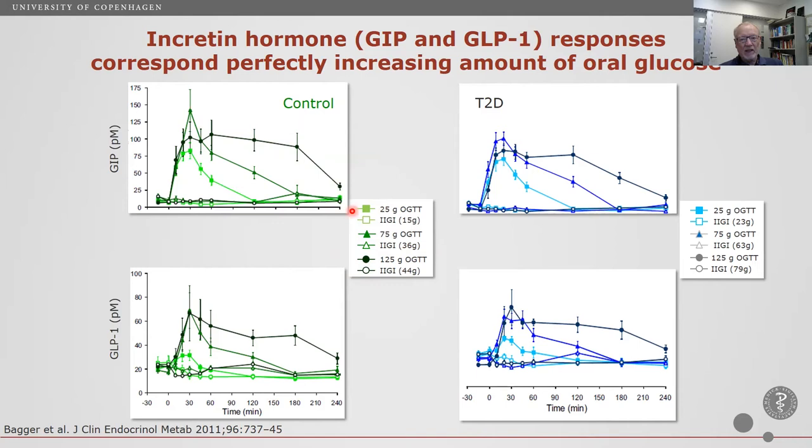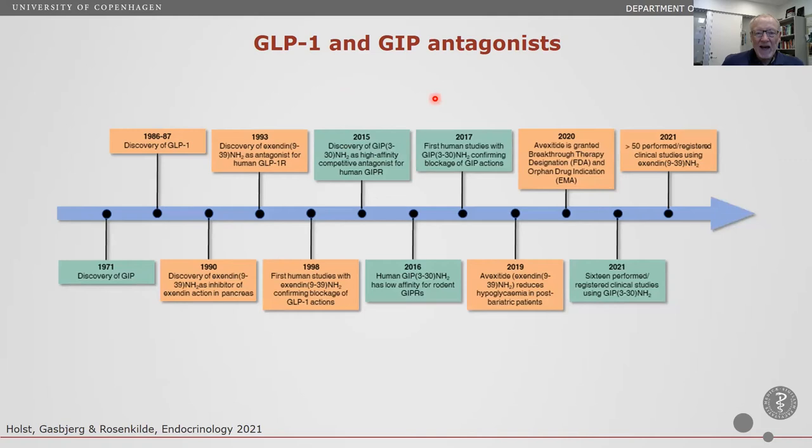Today, we would probably look at it in a different way. We would look at it with antagonists. We had already, early on, an antagonist of GLP-1 action, namely back in 1993, where exendin-9 was discovered as an antagonist. For GIP, we didn't really have an antagonist until we discovered one in 2015, namely GIP3-30-amide, which really turned out to be an efficient GIP antagonist. And now it was possible to do antagonism experiments in people.